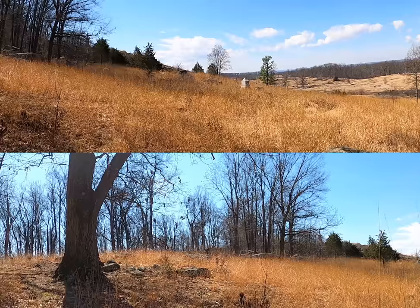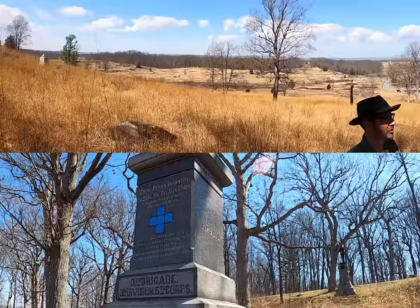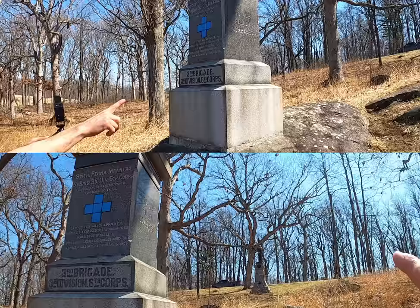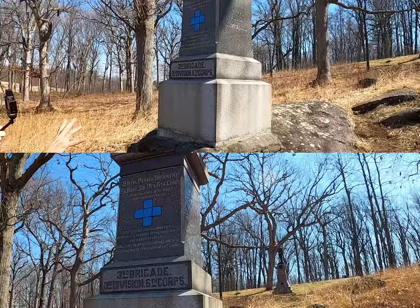Now, before we do, I like to talk about these guys. Check it out. Wow, they've got a blue cross on there. It is not a health insurance company. This is the 3rd Brigade of the 3rd Division of the 6th Corps. And unlike the 121st New York, these guys actually fought on Little Round Top. They are part of Nevin's or Wheaton's Brigade.